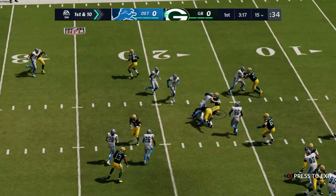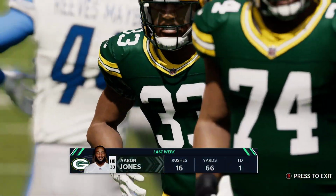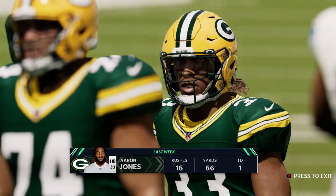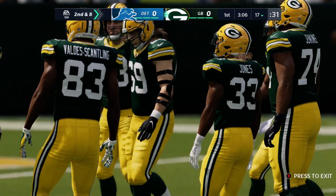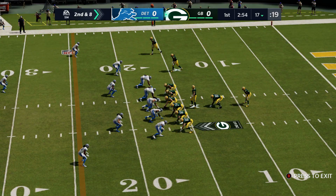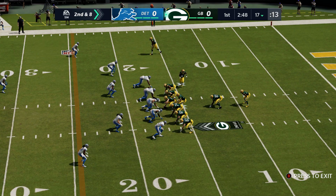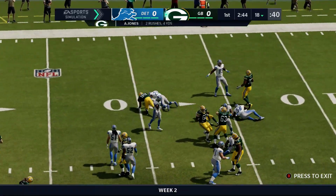Now the man from UTEP, this is Aaron Jones. And a short gain across the 15 to the 17-yard line. The numbers on the ground for Jones last week: 16 carries, 66 yards, and a touchdown. And, partner, I thought it was a lot of fun for us to be able to sit in on their film session with the offensive line. We saw how they blocked it up last week to pretty good success, and we see what their game plan is for this week. They expect that defensive front to be someone they can move.